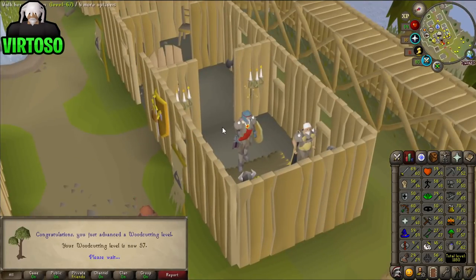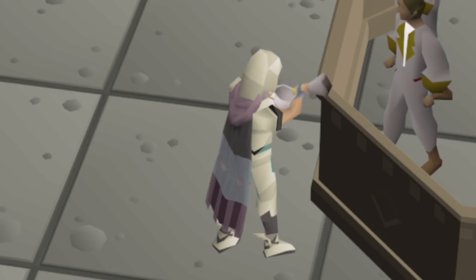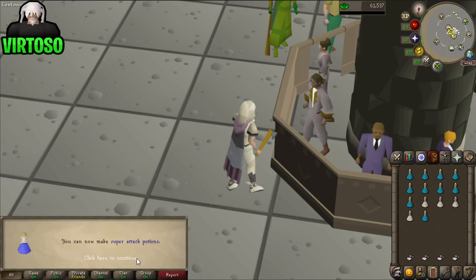30 construction. Right, I have been a busy little bee doing my farm run, so I've got quite a nice amount of herbs. I'm sitting at 39 herb at the minute. Obviously, I need 45, so I'm going to bash out some of the secondaries now and see how close we get. I think we're almost there. Almost. And there we have 45 herblore.